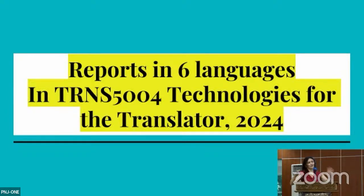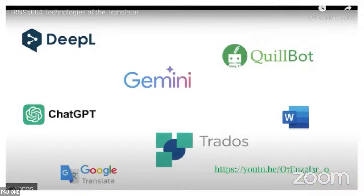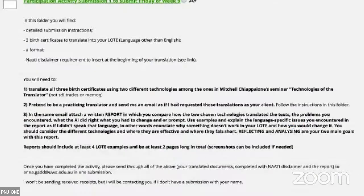So I was able to select my best students and I assessed their reports, even though these are just preliminary results. I have had the time to mark them. I haven't had enough time to go through them as I would for an academic publication maybe. And we used, I basically told them across the technologies that Mitchell showed us in the video to prepare this. I'll give you some time to read points 1, 2, and 3.